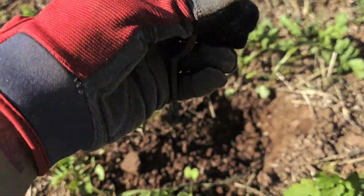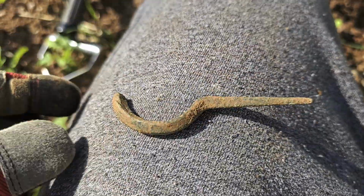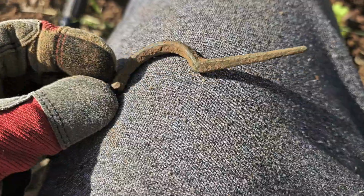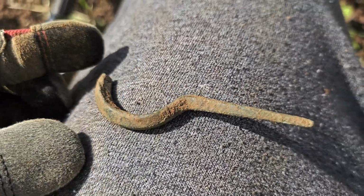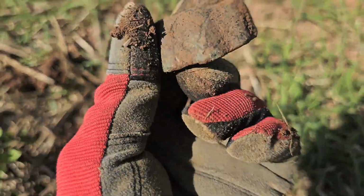Personally, I think that's part of a Jew's harp. Could be entirely wrong. Let me know down below what you think, but I think that's part of a Jew's harp. If it is, beautiful find. It's got a real nice patina on it. Yeah, I'm going to say that's definitely a something. Yeah, it's a pot leg.